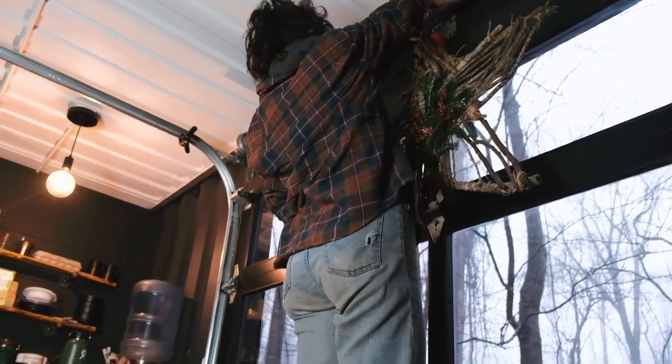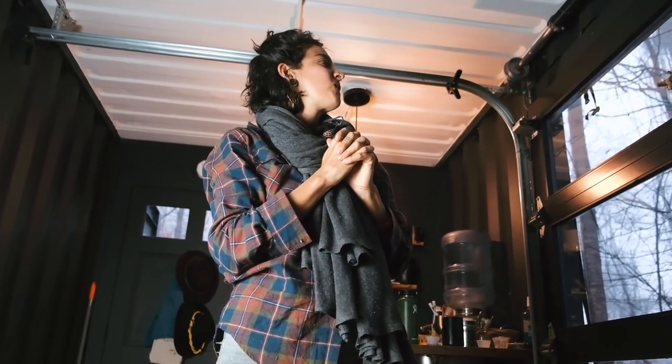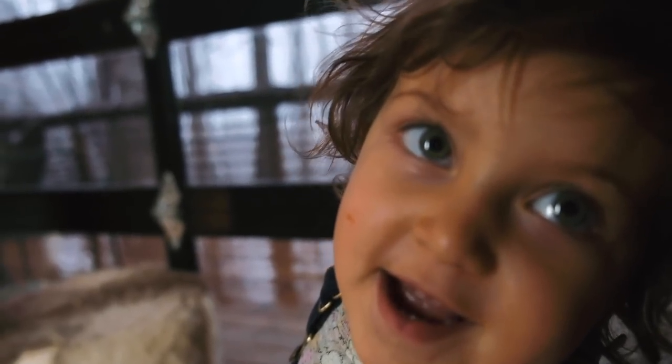Oh, Christmas tree. But it looks good. Red pepper's gonna look festive. Woo, yay. Come on. Did you help Zen? Yep.